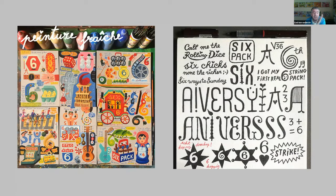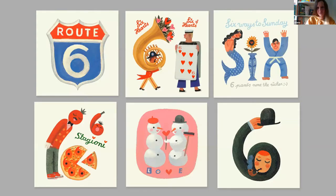So I made for them also for their 6th anniversary a campaign. Точно, это шестой. И вот он делал для 6-го сезона такую кампанию визуальную. Вот посмотрите работы.